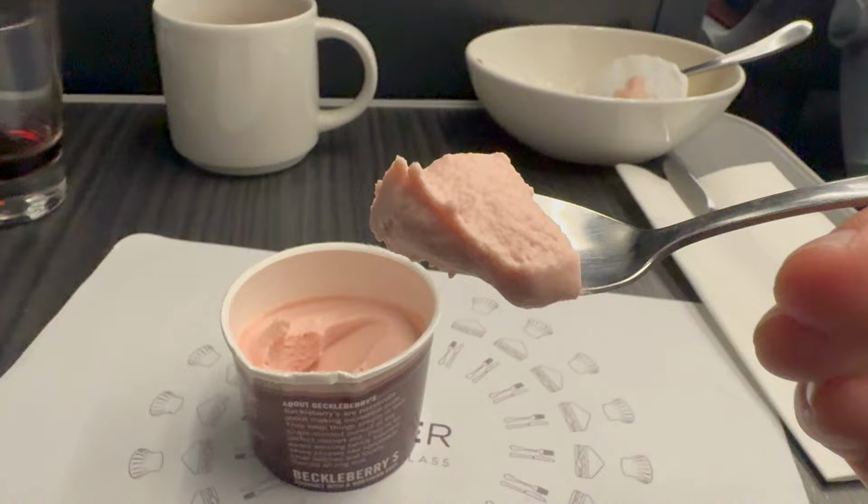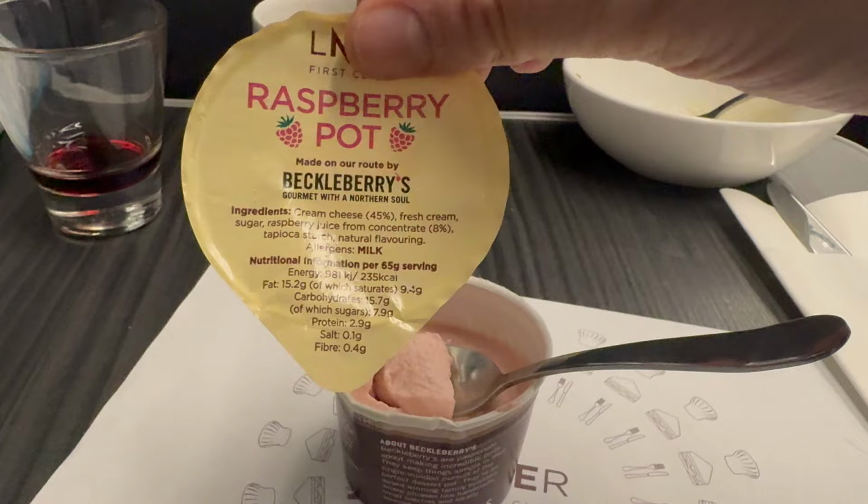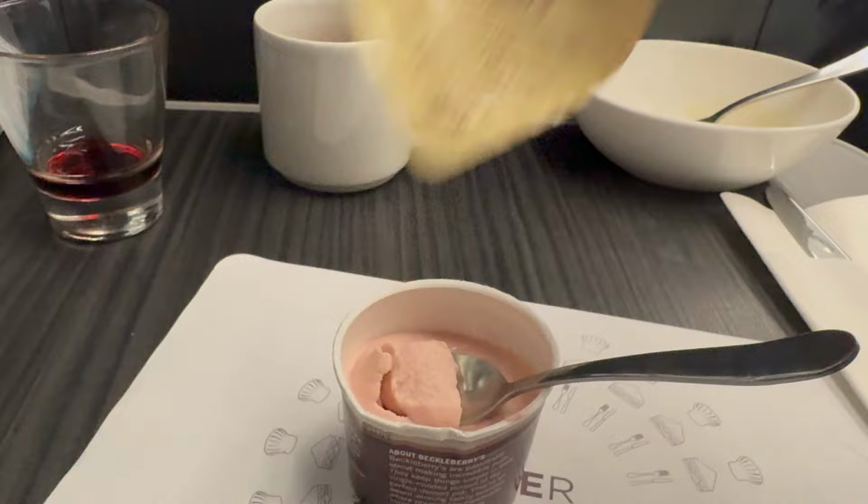Look at that. So it's got fresh cream in it. It's got raspberries in it. It's got, you know, a few extra chemicals and things in it. As you can see here: cream cheese, fresh cream, sugar, raspberry juice, tapioca starch. But that is nice.